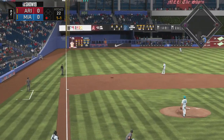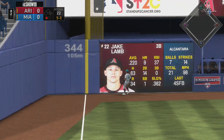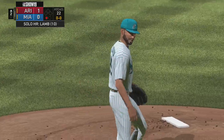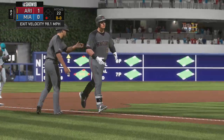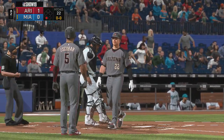Now it's driven the other way with some authority, headed toward the foul pole. Out of here into the visitors' bullpen. It's a solo home run for Jake Lamb, number 10 for him on the year, and the Diamondbacks strike first. It's 1-0.